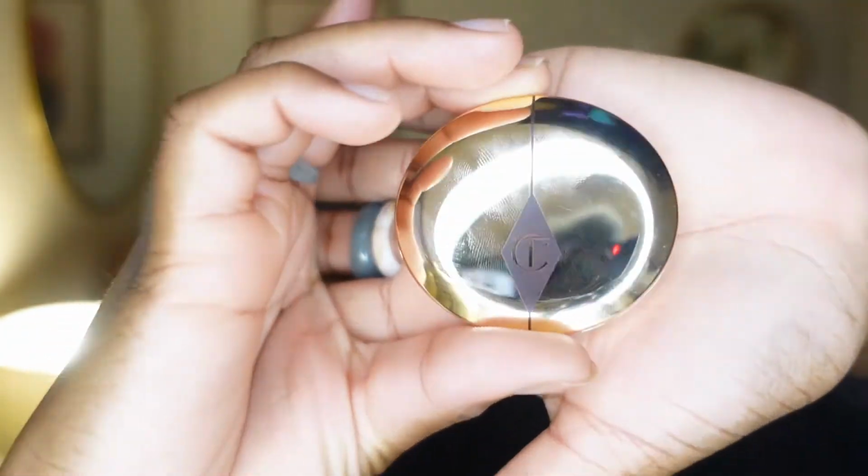And then this is the outside of it. Super cute, very nice product. If I really like it, I'll end up paying full price for it, so I'm definitely gonna keep you updated soon and let you know how I like it.